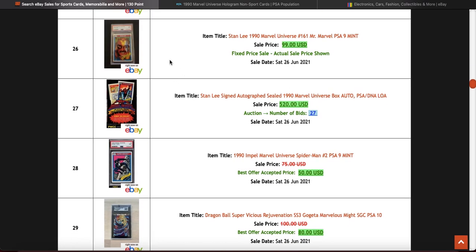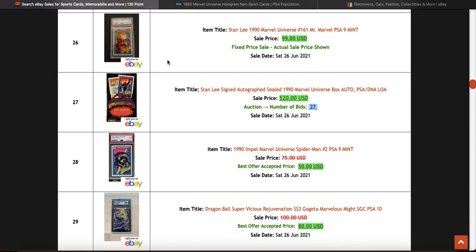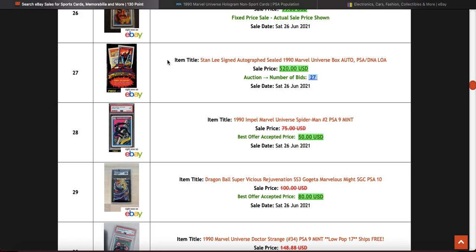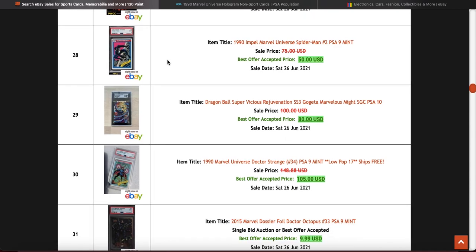But definite potential. I'm not telling you to go out and buy PSA 9 Stan Lees. Absolutely not. That's not what I'm saying. But just something to bear in mind. And as always, I will need to start saying this at the start, so I'm so sorry. This is all purely speculative, purely my opinion. Please do your own research. I'm not a financial advisor, blah, blah, blah.